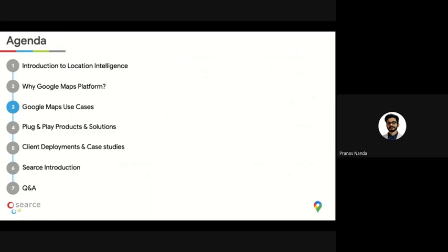So Fazad has already shared a lot of perspective into Google Maps, and I'm sure you might already be thinking of some of the use cases that can be useful for you as well. But there are three major use cases that Google Maps platform primarily works with. First is definitely enhancing customer experience. Second is driving operational efficiency, and third is helping businesses make strategic decisions, like Fazad mentioned.